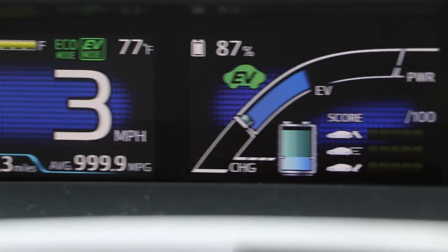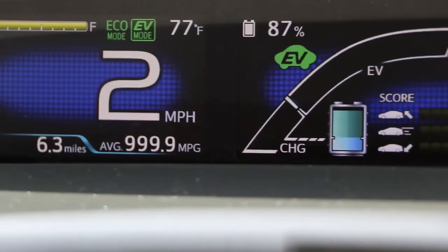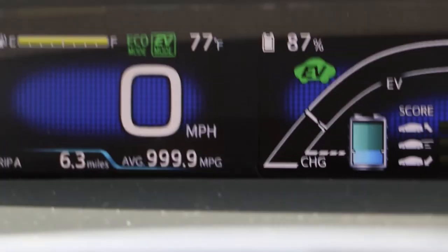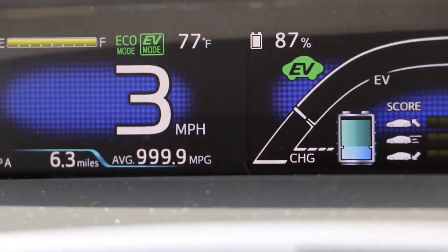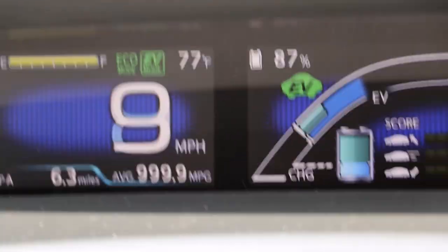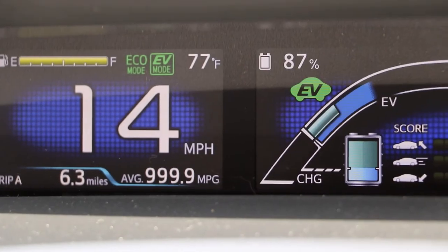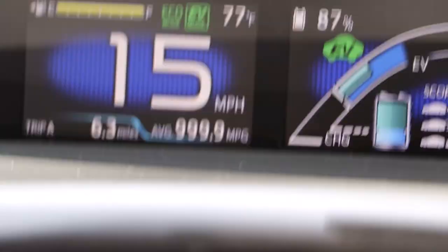So how are we doing on our mileage? We're on a good track for 40. It all balances out, but we're on nice slow roads, so we can definitely get more mileage out of the battery than we could if we had to go highway. But we're looking good so far.